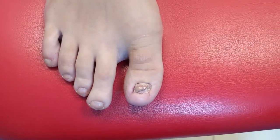In today's video I want to share with you a nail makeover case study. Our patient had total nail removal about 2 years ago elsewhere, but part of the nail grew back, leaving a not very pleasantly looking nail. Let me show you now what we managed to do for this patient.